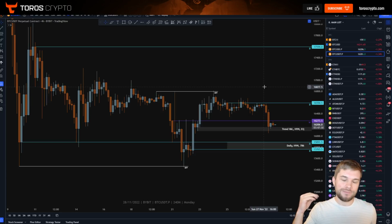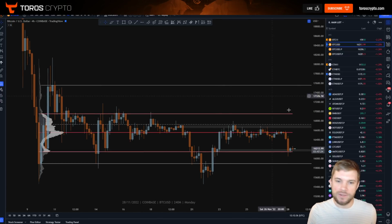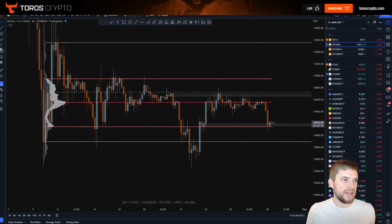So the support that we have, I'm just going to bring you over onto this so it's not too crowded onto one chart. So Coinbase chart, very, very simple. Okay, we're looking at the range as a whole. And where we are right now is the 4-hour AB and the value area low of the range after having rejected at the POC. So it's relatively straightforward, okay?